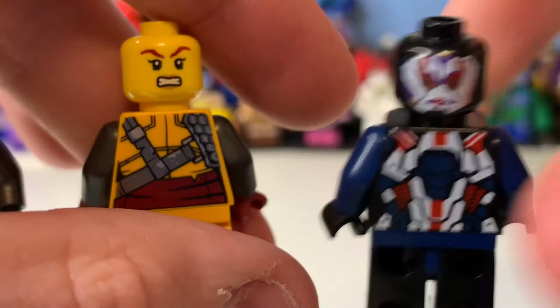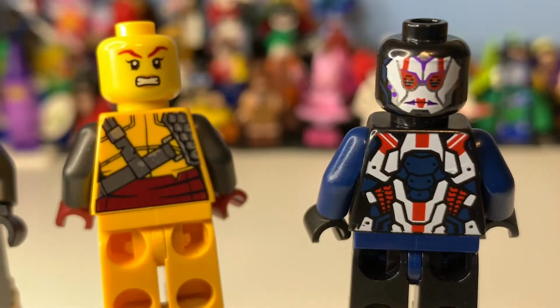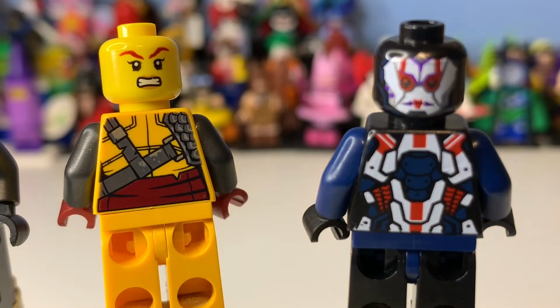And I never understood this Pixel face. To me, it looks an absolute mess. But there you can see the back printing, which is really awesome. So these are the minifigures, and now let's take a look at Harumi.